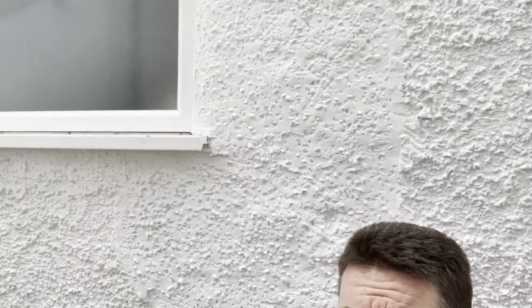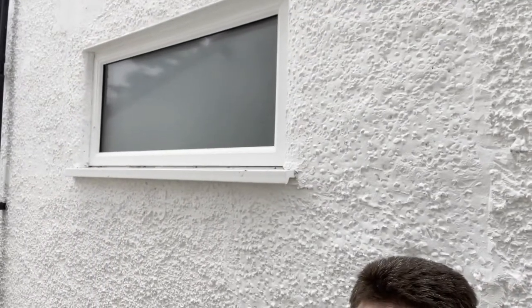This window that we have here is non-opening. So that means that it meets current regulations. If this vent is within a meter of the window, it has to be non-opening.